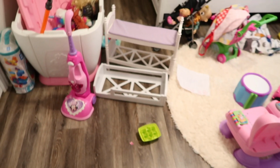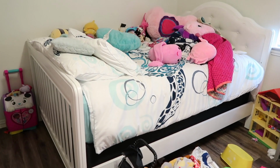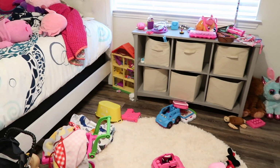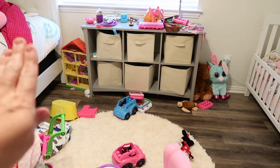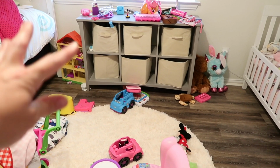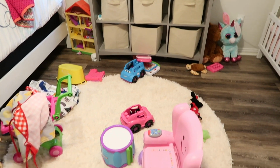Today's video I'm going to be cleaning out my girls' room. I'm going to show you guys what it looks like and we're going to discuss. So this is what their room looks like on a daily basis, but this is what I'm thinking. I want to finally go ahead and assign these bins to specific toys and set up an organizational system that my girls can follow themselves.